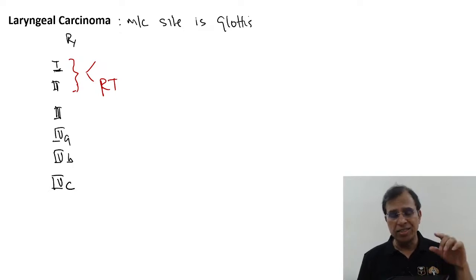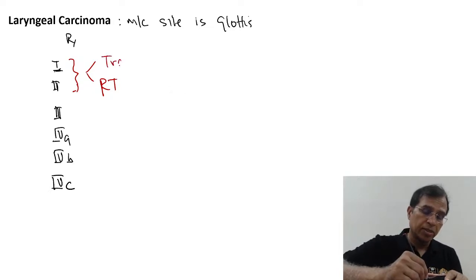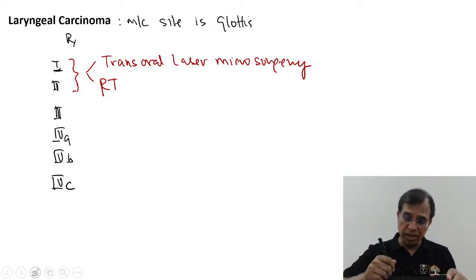It's not the best answer. It is the second best answer. What is the best answer? The best answer for stage 1, stage 2 is transoral laser microsurgery. So if this name is given, transoral laser microsurgery, then that is the best answer. If it is not given, then of course you have to go for radiotherapy.